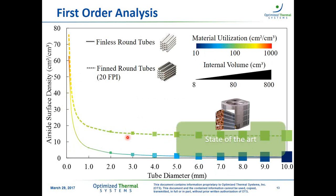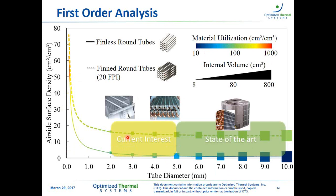This is what we know very well, and what we have been doing for quite some time now. This is the state-of-the-art tube fin heat exchangers with diameters above 5 millimeters. Now, we have a growing interest in designing these heat exchangers with tube diameters below 5 millimeters, around 2 millimeters, as I'm indicating here. I have this additional image of a microchannel, which is the counterpart or competitor of a tube fin heat exchanger. Though it's situated somewhere here in this plot, it has some disadvantages that we'll discuss further on, and why we should pursue tube fin heat exchangers with smaller diameters.